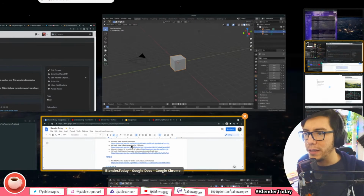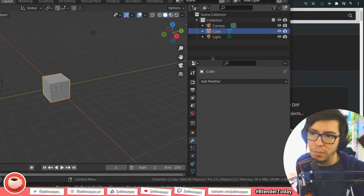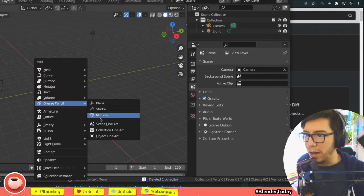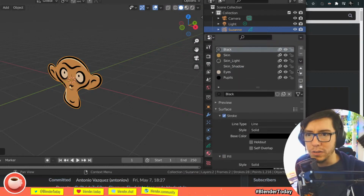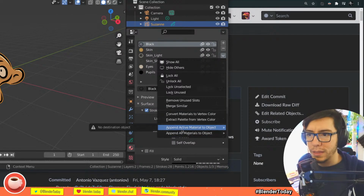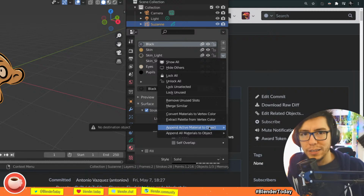However, in the latest Blender, let me check if I compiled after they made the change. I suggested some different naming for the tool because it reminded me of a copy to selected instead of append. So let me check. How is it called here? Oh, it's still called append. I didn't compile. So it's called append active material to object and append all materials to object. But actually, we have a word for this, which is copy to selected usually.